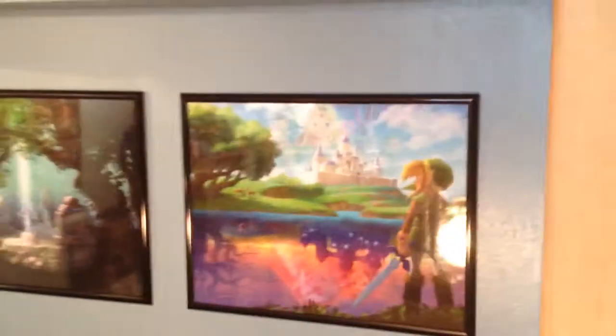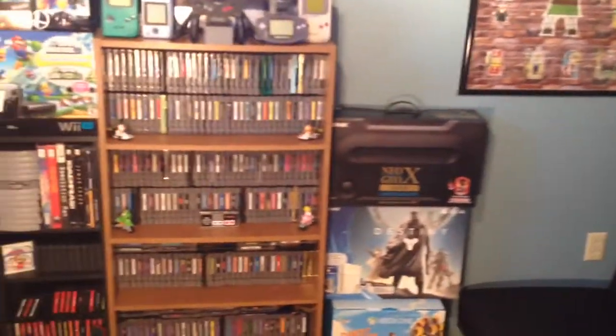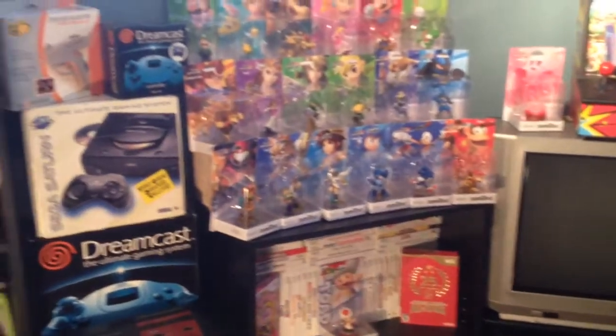So we can just do a quick pan across the room again here so you can see everything all together and not just pieced out and up close. I think it turned out pretty good, my rearranging. I'm pretty much maxed out on space at this point, but I'm happy with how it looks.